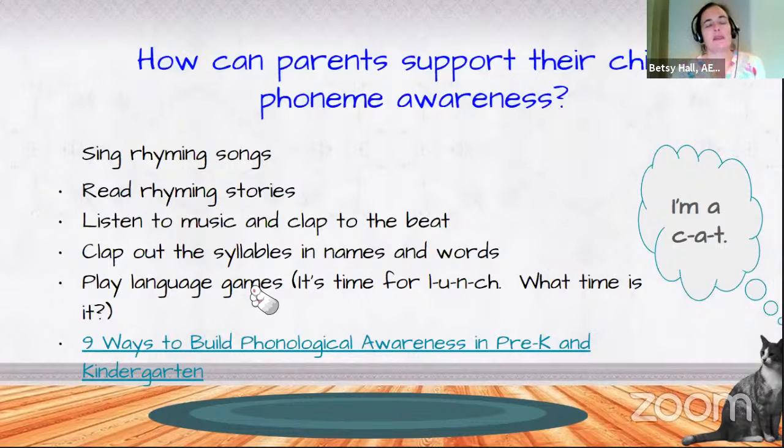And that just leads into this: play language games. You can practice, okay, I'm going to say a word. I want you to tell me a word that rhymes. Cat. Fan. They would tell you a word that rhymes. Or say two words and ask if they rhyme. Does it rhyme? Doesn't it rhyme?